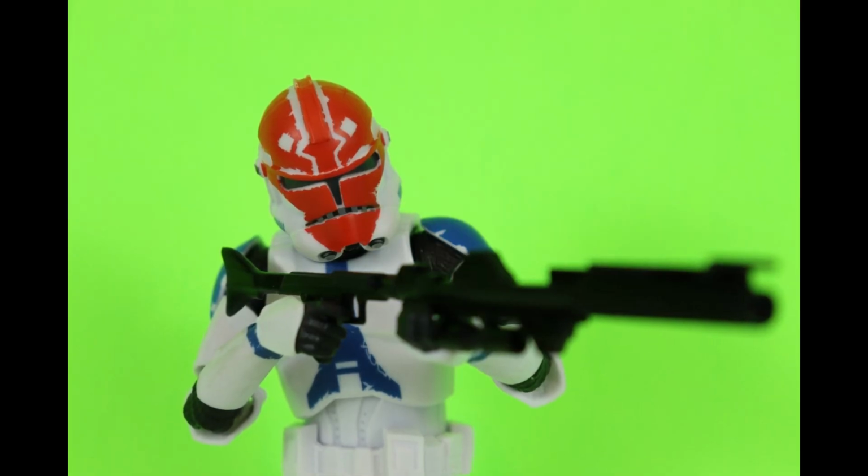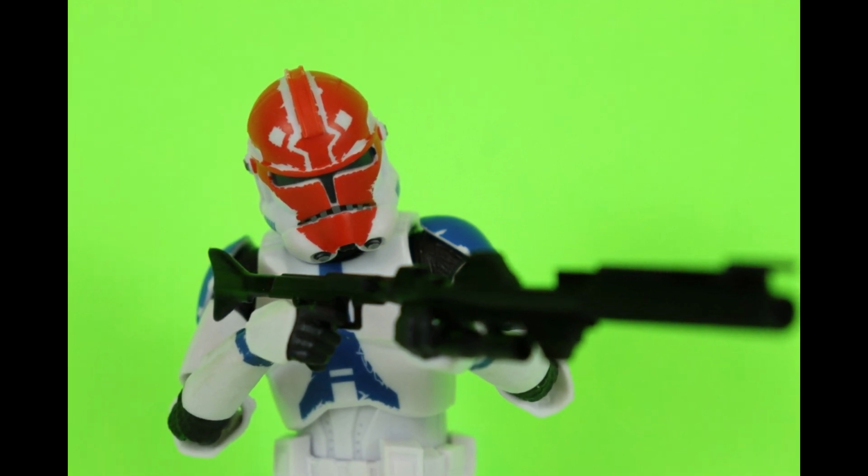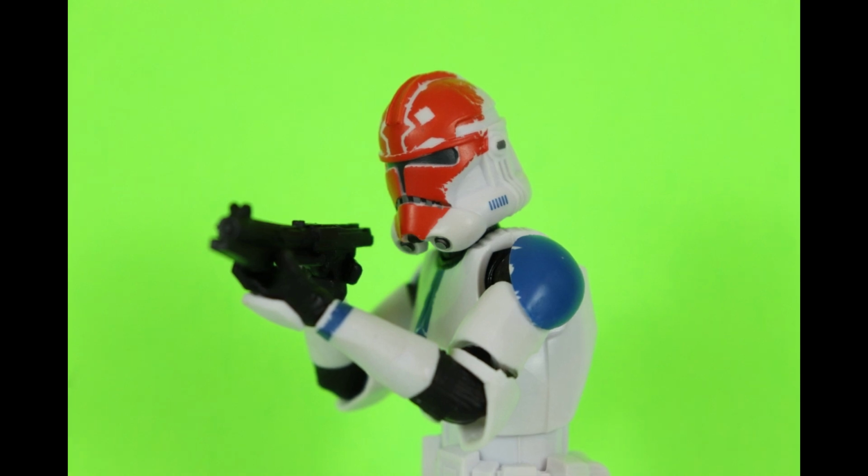Definitely. Desperately. And now they can aim down their sights. Not as good as one other revamp that may or may not be coming. But, true, still a welcome clone body. We are defenders of the new clone body, the new bodies in general. Here's to more repaints of that trooper. Yep, I'll take them. I will absolutely take them.